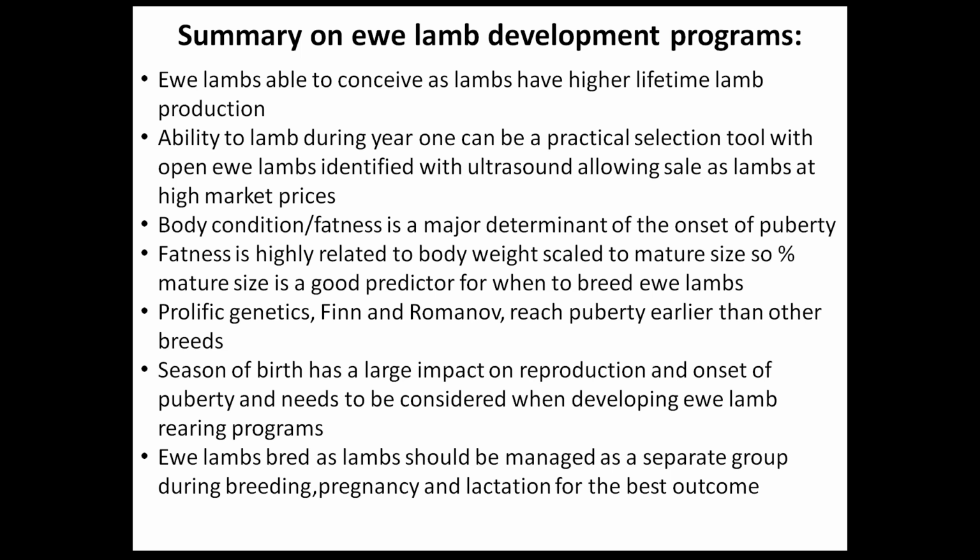Ewe lambs bred as lambs, in terms of their management, should be separated during the breeding period, pregnancy and lactation for best outcome. Now, there's no rule that says you have to do that. I'm just saying that in the field what we see is that you get a better outcome when you keep them separate in terms of conception and pregnancy management, because they're not as competitive at the feed bunk, and lactation likewise.